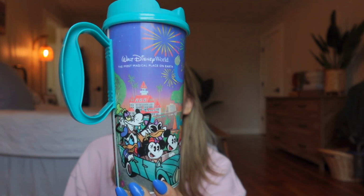I'm going to be equally happy and sad when this design goes away, because this design is amazing. It's like Mickey cartoon style, and yet it has a ton of the resorts on it. I don't know how they're gonna top this, but I am ready for a different design because obviously we have a ton of these.